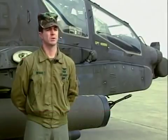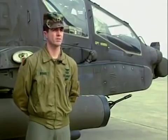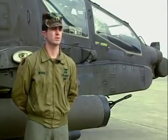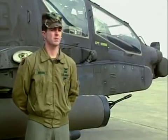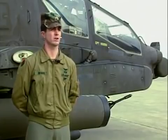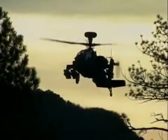Technology and tactics is exactly the combination we use. The Apache has improved technology as far as low infrared signature. We have aircraft survivability equipment, ASE equipment on the aircraft, everything from radar jammers to IR jammers, chaff and flare dispensers. We have an APR-39, a radar warning system that tells the aircrew that somebody's looking at me, or somebody's in acquisition, or somebody's in track mode.